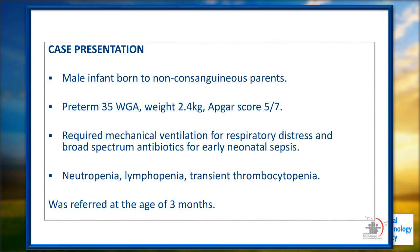He was born preterm at 35 weeks with a weight of 2.4 kilograms and an APGAR score of 5 and 7. He received no vaccinations at birth. Due to respiratory distress, extensive edema, and multiple ecchymosis, he was intubated, placed on mechanical ventilation, and referred to another hospital. A dual intravenous antibiotic regimen was started for suspected pneumonia and sepsis. Neutropenia, lymphopenia, and also thrombocytopenia were documented, which along with the poor clinical evolution led to suspicion of primary immunodeficiency. The patient was referred to our hospital at the age of 3 months.